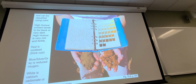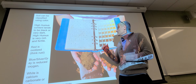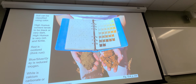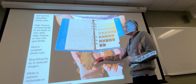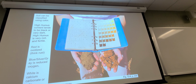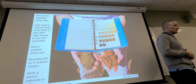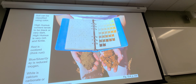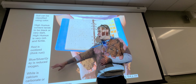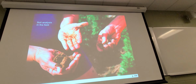Again, how do we tell what the chemical composition of the soils is? You just kind of take it out and rub it around, and there are some general categories. If it's dark in color, that tends to be a sign that it's rich soil that has lots of nutrients in it. I think I've talked before about red soils. Red is oxidized, right? Rust, and so in the tropics, for example, the soils will be very red. Blue, silver, gray. These are areas where oxygen is reduced, where water's just been sitting. And then if the soil is white, which is kind of rare, that could be a number of different things. Calcium carbonate. These days it's more likely to be salts because of irrigation.